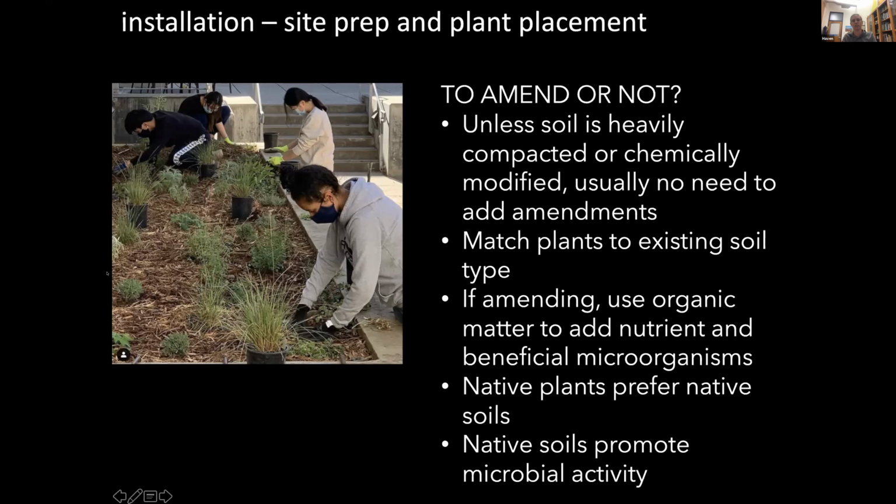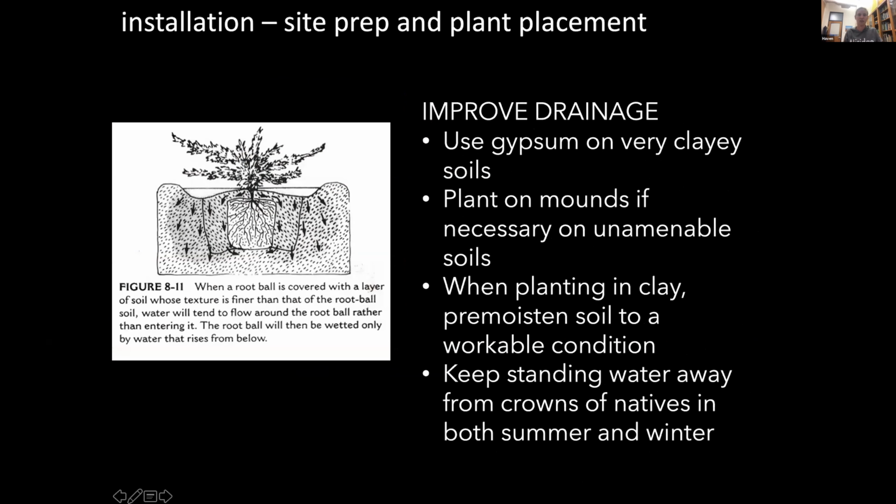Knowing, as I said, native soils prefer native plants, and the native soils that you have are the ones that are going to promote that microbial activity. If you come in with some fancy planting mix to add to your soil to loosen it up or lighten it up, that's not going to help. You're not going to get the cool microorganisms and the mycorrhizals, like fungi, that you want. There's not going to be any kind of crazy symbiosis, because it's going to be this potting soil that maybe is a little more lightweight, but it's not going to create what it is that you want.